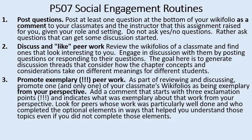This is the social engagement routine. These are embedded in every assignment. Students are instructed to post at least one question. So this is the key thing here: no discussion forums. All of the interaction takes place directly on the concrete format of student work.